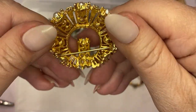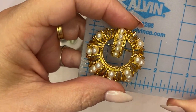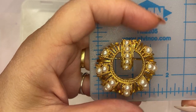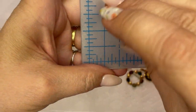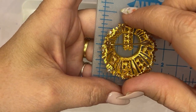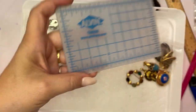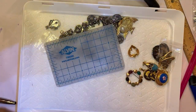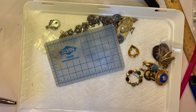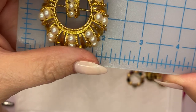This is a really pretty brand new Napier brooch. This one I'm gonna do $10 on. It's just so pretty. There's nothing missing on it. It looks brand spanking new. I don't know if it's vintage. I'm not familiar with Napier, but let me make sure it's a Napier first before I go all crazy on you guys. I'm sorry, it's not a Napier, it's a Lisner, but it's still $10. So there's a Lisner piece.